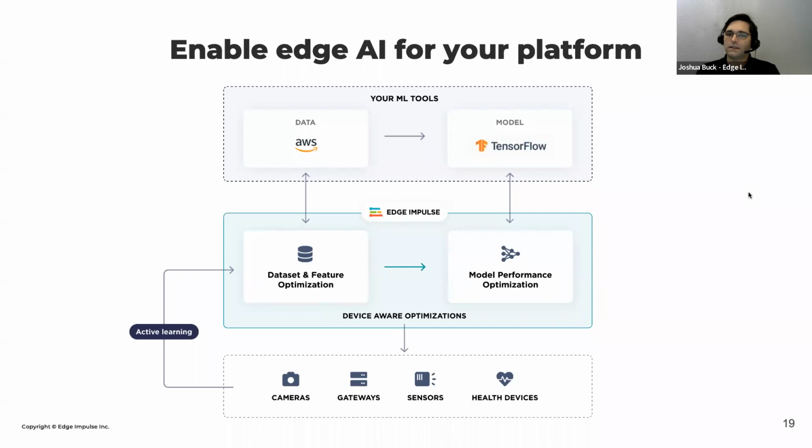We recently released a bring your own model ability to make it a lot easier if you have a pre-trained model to run on these devices. Your ML tool can be coming from anywhere. You could be storing your data in Google Cloud or Azure or even here at Edge Impulse, and we help you link it to the particular model so you can feed that training and test data sets into your model. And the model can come from TensorFlow, Keras, ONNX, PyTorch, etc.